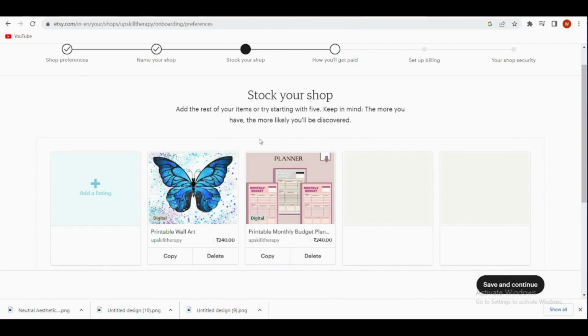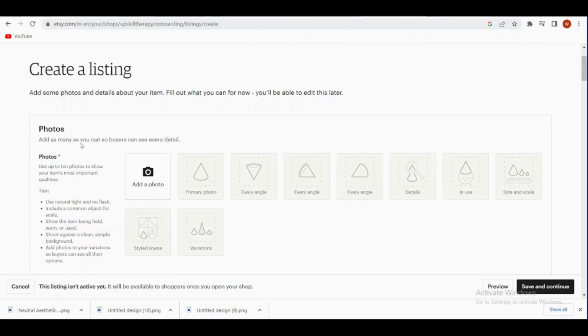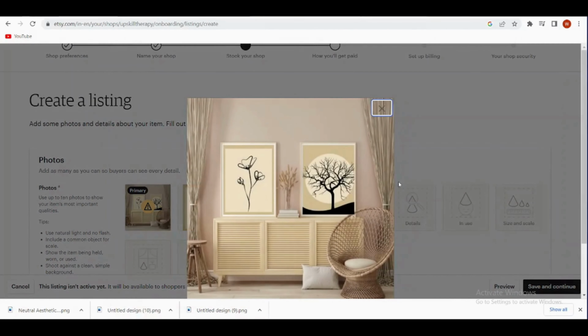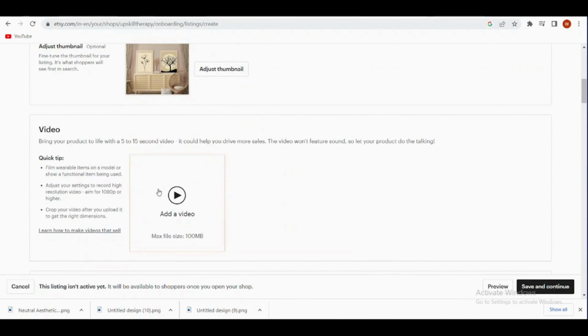I already listed 2 products on my account. So let us add one there. So first of all we have to add our product image or product thumbnail. Etsy allows us to add up to 10 images. So let us add this. Here I add a wall art mock-up image as a primary image. We can add images in every angle, details, in use, etc. We can also add our product video if we have.